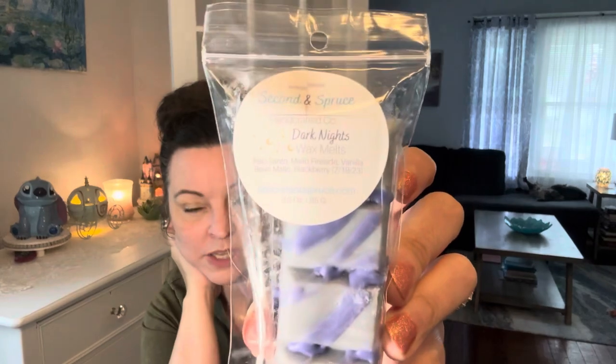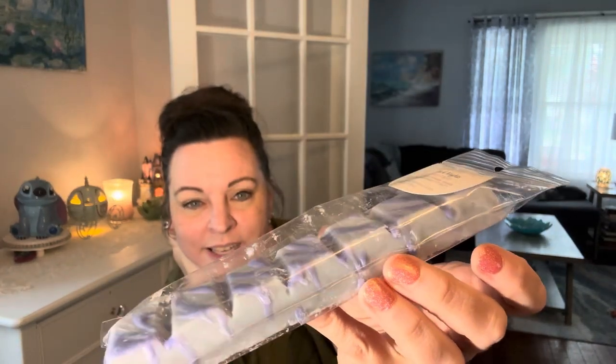Now, Chris has this, loves it. This is Dark Nights. This is Palo Santo Marshmallow Fireside, one of my favorite things in the whole wide world. Vanilla Bean Mallow and Blackberry, 7/19/23. Look how pretty. Oh my gosh, I'm excited. Dark Nights. It's beautiful. The Palo and the blackberry almost give it like a perfumey cedar, kind of a woodsy note. Marshmallow Fireside and Vanilla Bean Mallow.